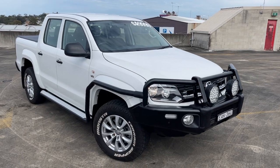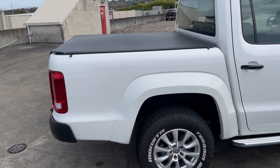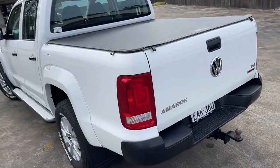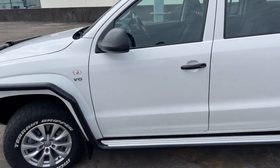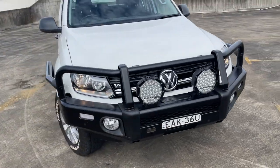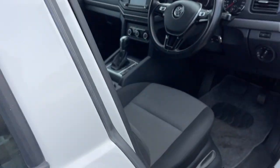Okay, so we've got a December 2018 Volkswagen Amarok in a TDI550. So it's the V6 turbo diesel, dual cab 4x4. Got the tow bar there, yes. Alloy wheels, the nice all-terrain tyres. Got the side steps, roof bars, bull bar, spotlights, Bush Ranger LEDs. Good value at $49,999. And she's only travelled 87,000 Ks and has a great service history.